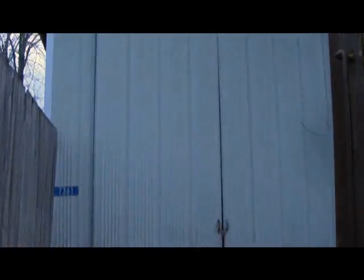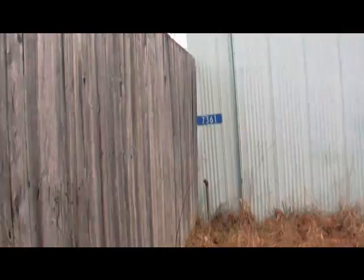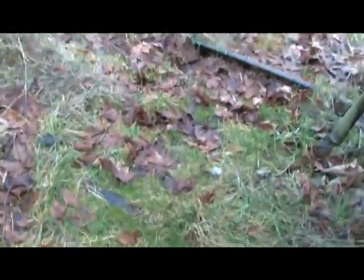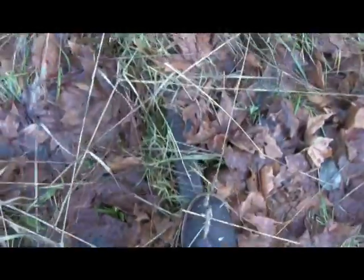Now here's a big barn that's next to it. So here's the barn and the barn find. Those big doors would roll back, but now there's a fence in the way. So obviously this side hasn't been opened in ages. This side looks like it would still open. But the tracks run through the grass here, right into the shed. See, there's still tracks right here, and they run right into the barn.